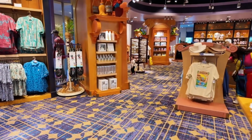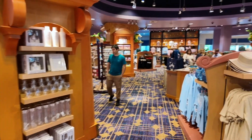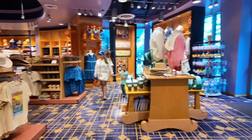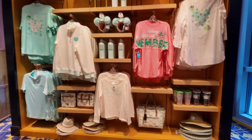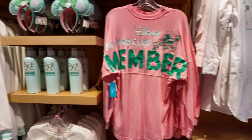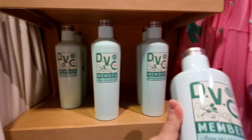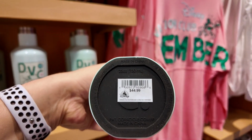So, unlike a lot of the other DVC towers, here at the Disneyland Hotel, they only have one main gift shop, and all of your DVC merchandise is going to be in this section right here. And I gotta say, they have a couple items that I have my eye on. But this is a pretty cool cup here for water for $44.99.